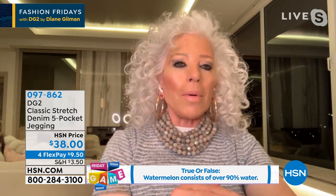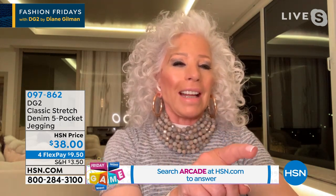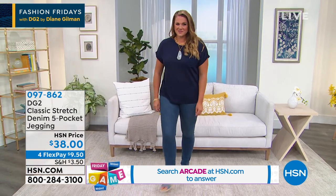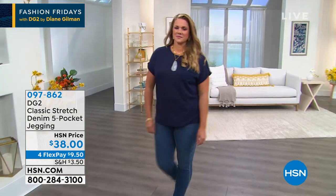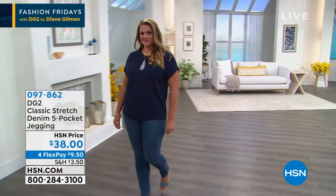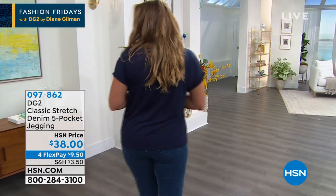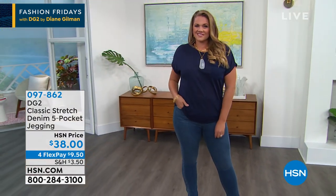Anyway, what was I wearing to this most expensive store in the world? Those little jeggings. See? I swear. The ones that we're showing right now, because they fit so perfectly, and they are so comfortable, nobody can tell the difference between this and a $138 jean. I love these. That's so true.